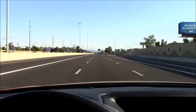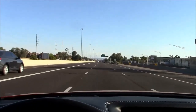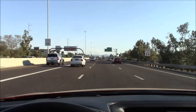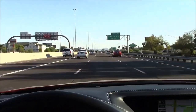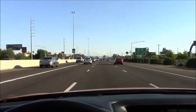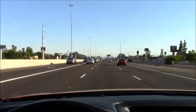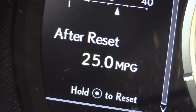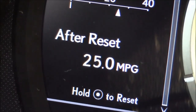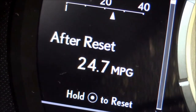If you do a lot of driving on the expressway, this might be the car for you. Smooth, comfortable, and quiet. The only drawback, these larger 19-inch wheels and tires do a bit of rumbling on high speeds and rough pavement, but if you order the Sport package, that's what you get. We just did a short expressway trip, 25 mpg. That's a lot better. Oop, 24.7, pardon me.